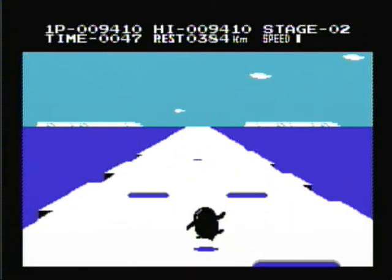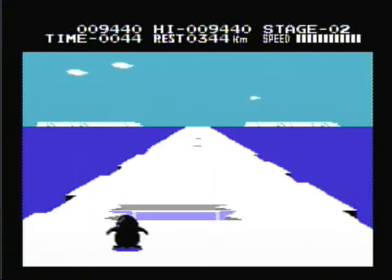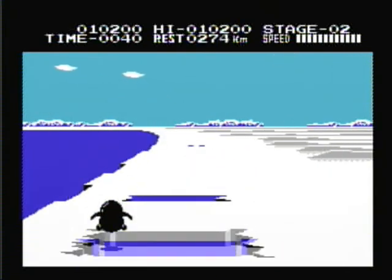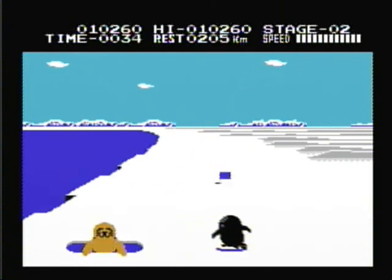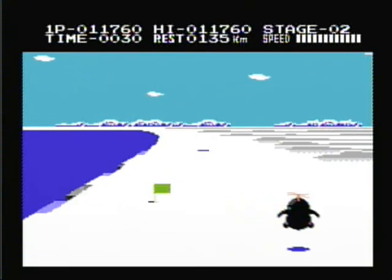The controls on Antarctic Adventure are just fine. Up and down control your speed, A and B jump, and start pauses the game. When you have the flying ability, rapidly tapping A will make Penta hover. When you get stuck in a crevasse, you can also rapidly press A to help him climb out. The only button left is select, which only selects your level at the title screen.